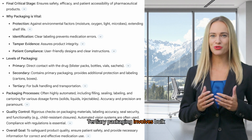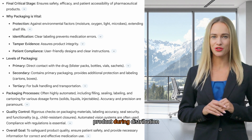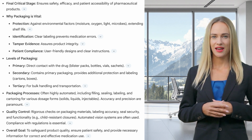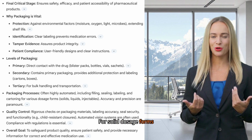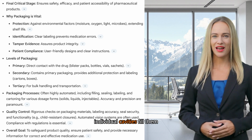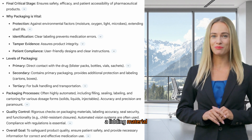Tertiary packaging involves bulk handling and transportation, ensuring the integrity of the product during distribution. The packaging process itself is often highly automated, involving sophisticated machinery for filling, sealing, labeling, and cartoning. For solid dosage forms like tablets and capsules, blister packaging machines form individual cavities, fill them with the product, and then seal them with a lidding material.